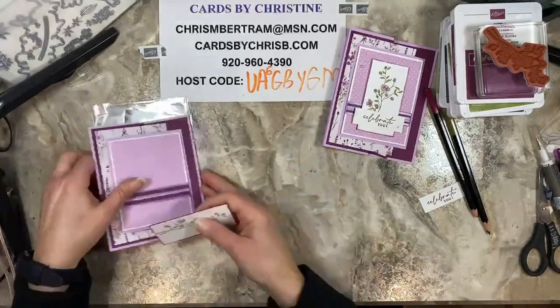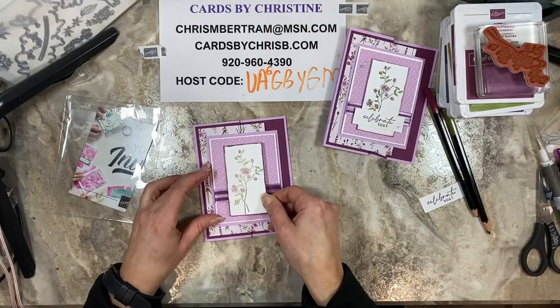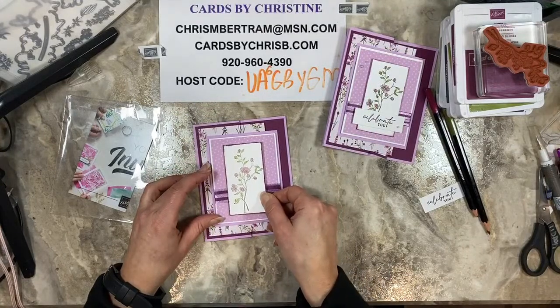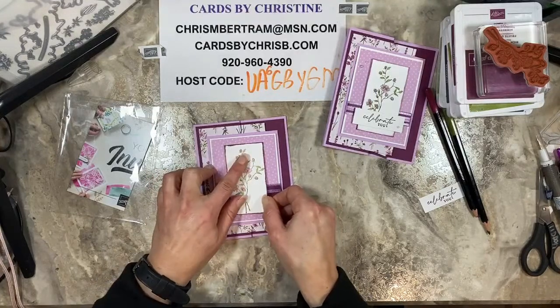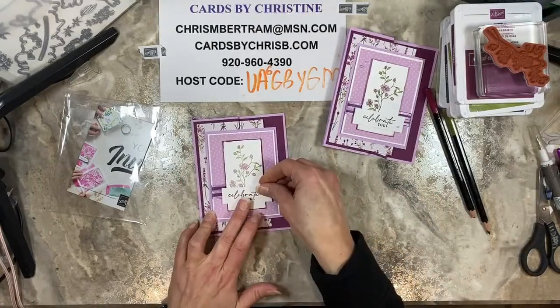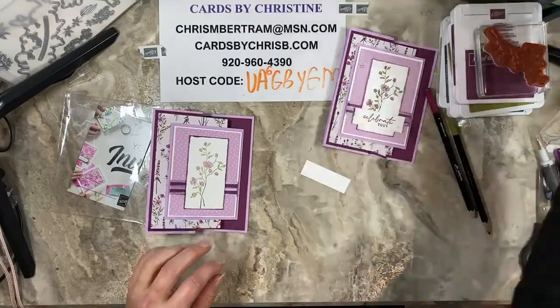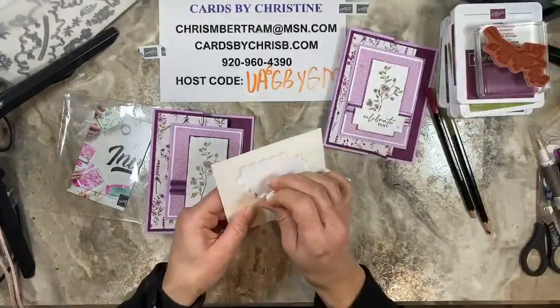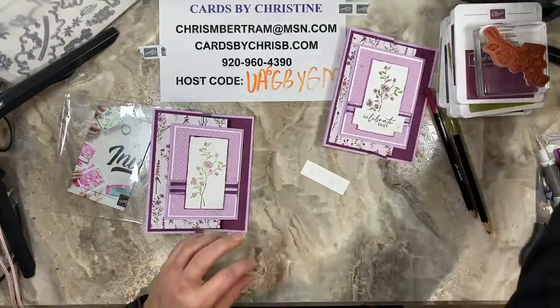So, all right. This now goes right in the center here, top to bottom, left to right, like that. And again, if you're watching this and you didn't get the tutorial, I can resend it out to anybody. No problem. Just ask. So then this one, we're going to pop that up also with dimensionals. So grab a couple more of these guys right there. Put those two on.